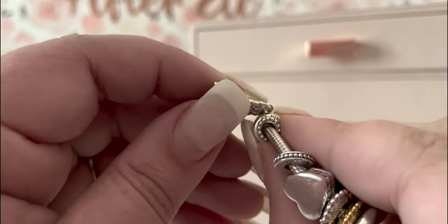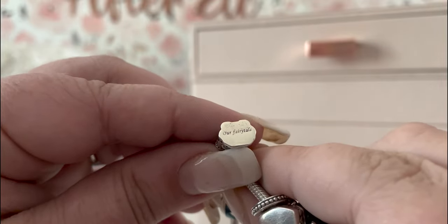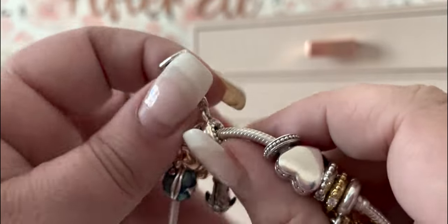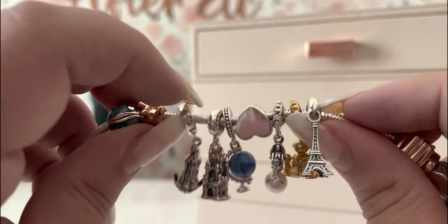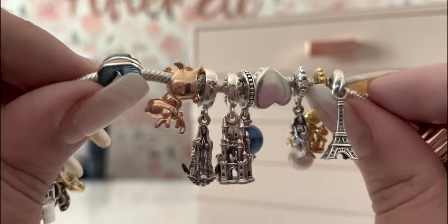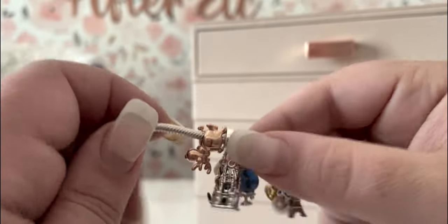and an amazing twist of fate, S925ALE, our fairy tale. We picked it up on Rue La La, so you never know what you're going to find on there. I found quite a few retired pieces. Almost done with this middle section.